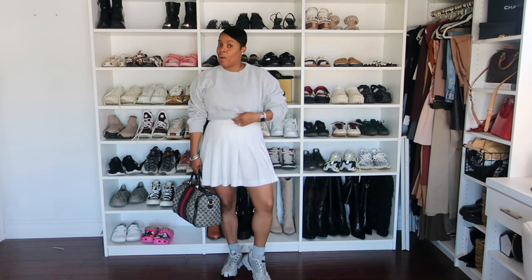I also wanted to show you what the outfit looked like with the sweatshirt on. I think that you could really pair your tennis skirt with a cropped sweatshirt like this or a really oversized sweatshirt. I love that look. I don't have an oversized sweatshirt right now that I love. I'm in the market for one and I've been looking all kinds of places. I'm likely gonna land on an Anine Bing one, but I haven't yet been able to decide.